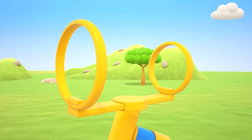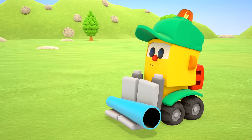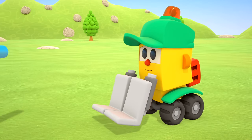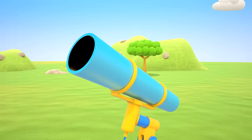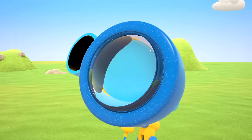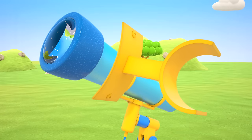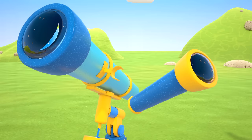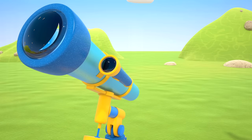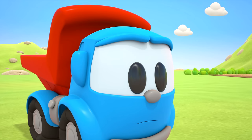The frame for the telescope's tube. We've also got to put the tube in. It's the biggest part. Let's attach the lens to it. A joint for the finder scope. The finder scope. It helps astronomers to aim the telescope and point it at very small objects in the sky.